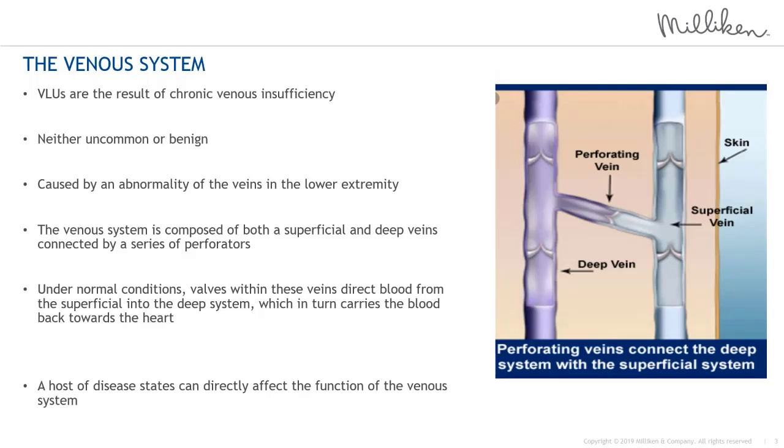The venous system is composed of two different systems, and venous leg ulcers are typically a result of chronic insufficiency in the venous system, and this is neither uncommon nor benign. We see that there is an abnormality in the veins of the lower leg. The superficial venous system is meant to shunt blood from the surface of the leg into the deep venous system through perforating veins, and then the blood flow should be conducted back up to the heart and recirculated throughout the body. But unfortunately, malfunction of this venous system is present with patients with chronic venous insufficiency.